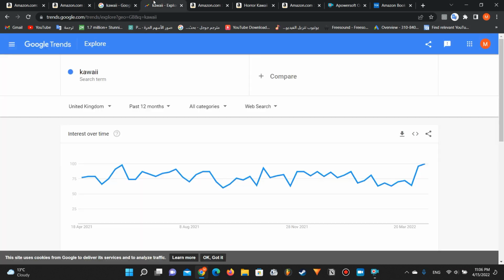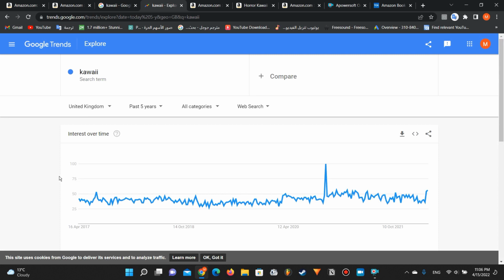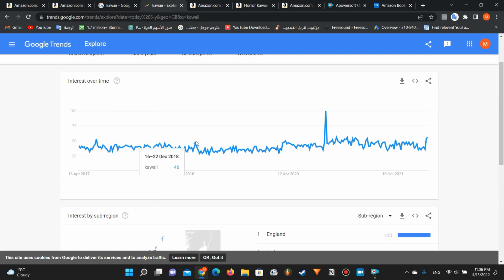So if we go to Google Trends, as you can see, it's consistently searched for. It's not viral in one season of the year, it's constant. If we go to the past 5 years, as you can see, it's always searched for. So it didn't die in the last 5 years. That means this is a good niche and you can rely on it.